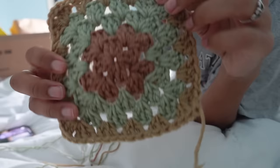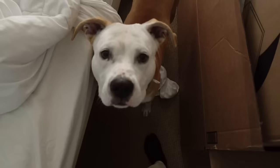Y'all, why I gotta edit the video when half of it is in slow motion? In fact, let me make sure that this clip is not in slow motion. I'll be right back. Okay, it's not in slow motion.